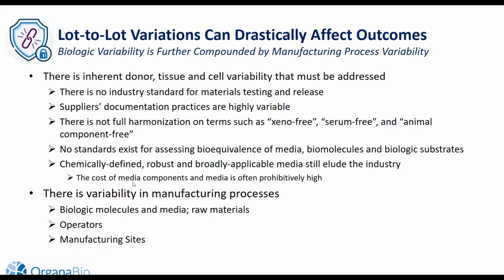And when we look at the manufacturing process itself, there are a number of variables there. So not only the input in terms of the raw materials, but from one operator to the next, there can be a high degree of variability. And if you're looking at a decentralized manufacturing process as well, where perhaps you're manufacturing at multiple clinical sites or using multiple contract manufacturing organizations, you also have differences between the various sites. And this is where automation can lend itself to, again, driving reproducibility in your process by eliminating some of these variables. Next slide.